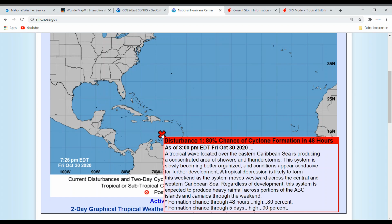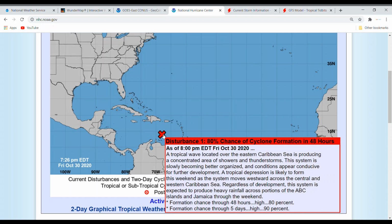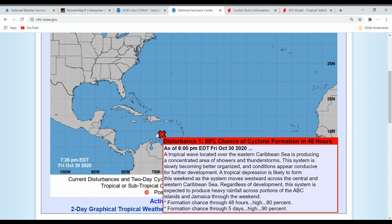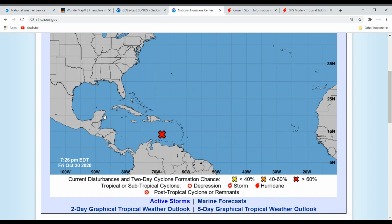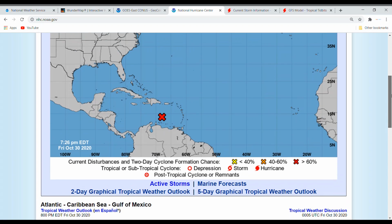Regardless of development, this system is expected to produce heavy rainfall across portions of the ABC Islands and Jamaica through the weekend. Through 48 hours, the chance is high at 80% chance of development, and through 5 days, we are at 90%. Now, if this does get named, it would be Tropical Storm Eta, which would be a record for the Atlantic hurricane seasons all time with most named storms.